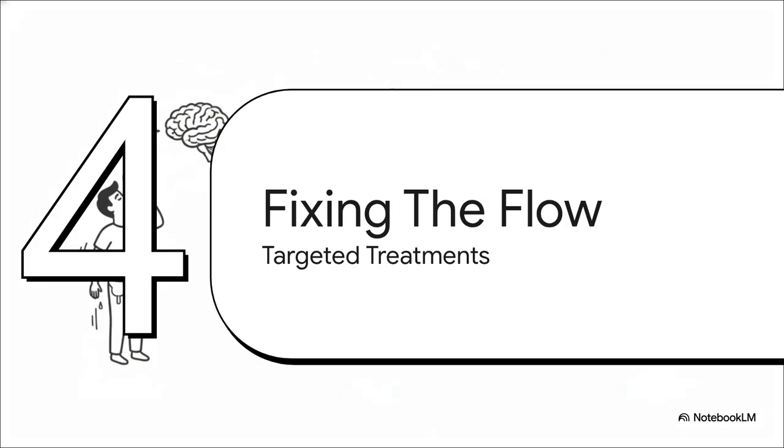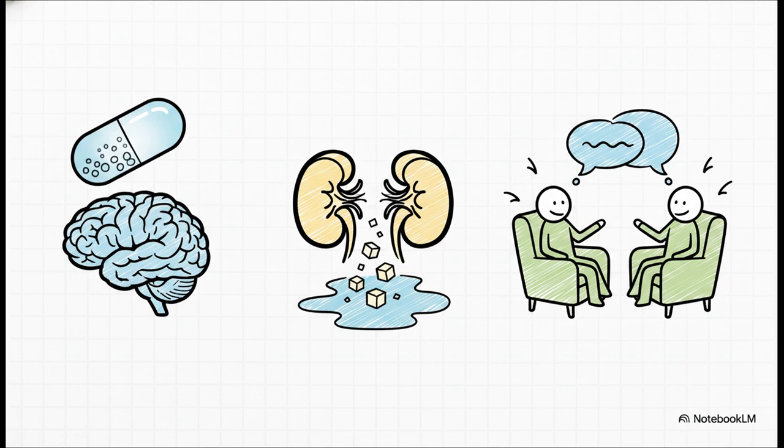And that brings us to section 5, fixing the flow, targeted treatments. Now, obviously, once you diagnose the exact malfunction, the treatment has to specifically target that broken link. You can't just hand out one pill for all 4 types. The solutions are actually as logical as the condition itself. For central and gestational DI, the body is missing ADH, so we just replace it with desmopressin. Simple enough. For nephrogenic DI, the kidneys won't listen to ADH, so doctors use a really clever trick.